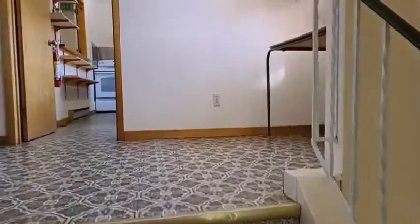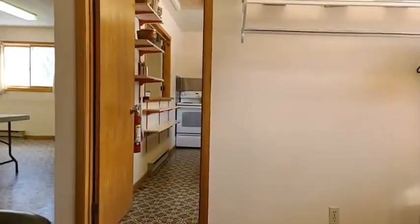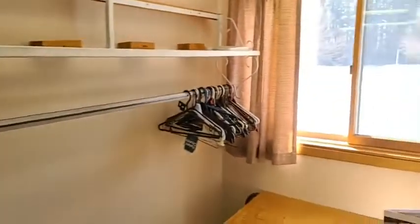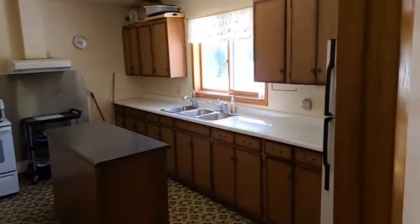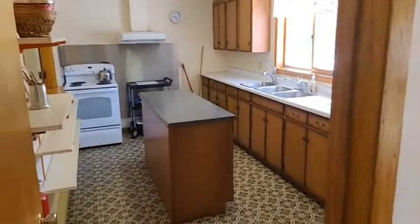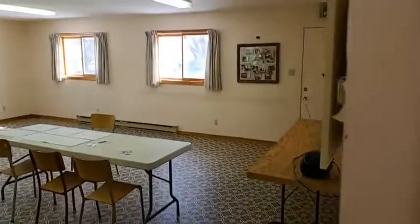It's also 10 minutes to Osler Bluff Ski, in case you want to avoid the crowds in Collingwood at Blue Mountain. You can go to Osler, which is a super cute spot. So again, there's 2 kitchens, this full one as well as the kitchenette downstairs.